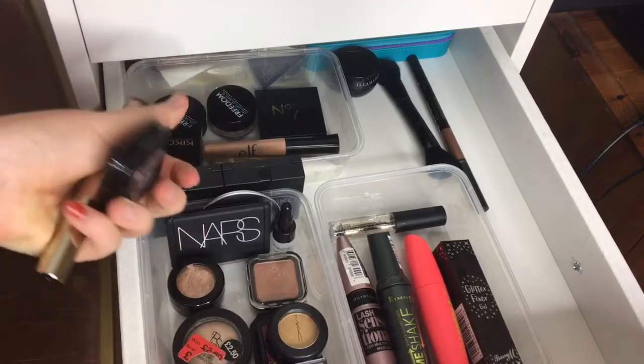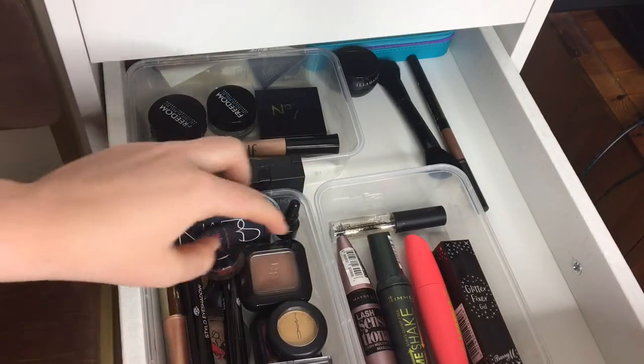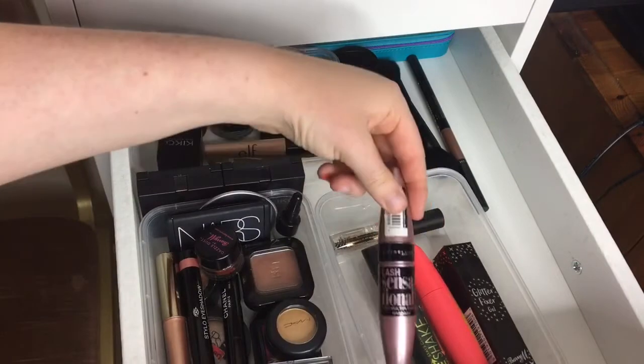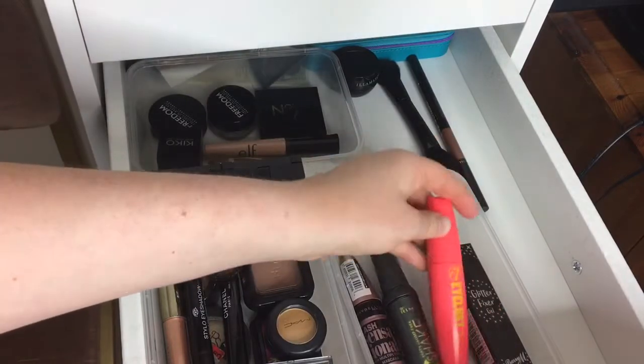I've got NARS, Isolde Duo. I've got one of the Barry M Dazzle Dusts in 44. I've got MAC, Maybelline, Benefit's Hoola, and a number 7 shadow. Then in here I've got mascaras. I've got the Maybelline Lash Sensational, I've got the Rimmel Shake Up, which is amazing, and I've got the W7 Eye Lust, which I love.